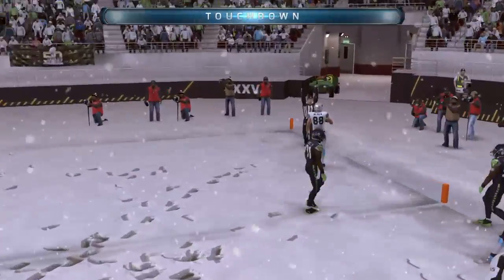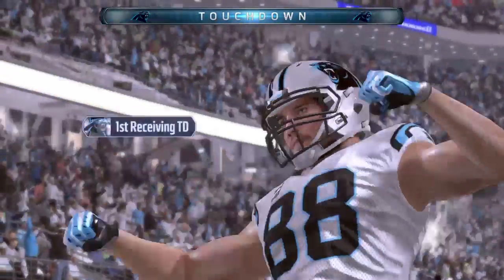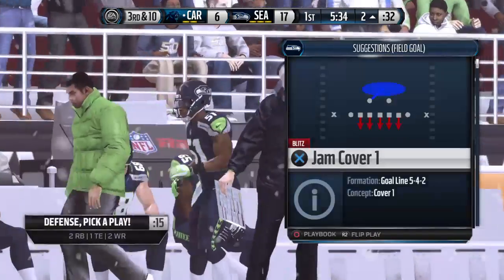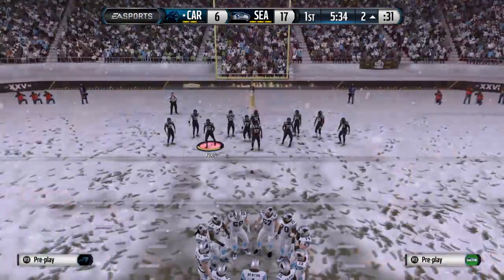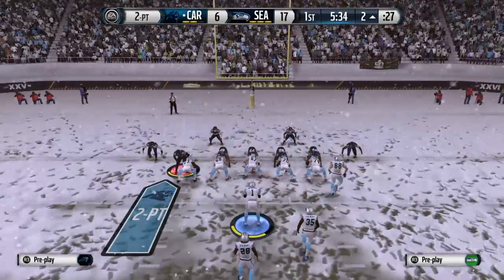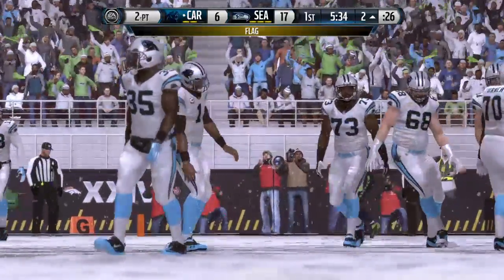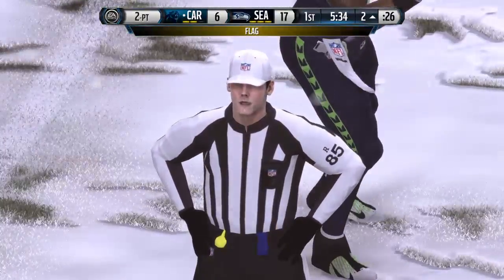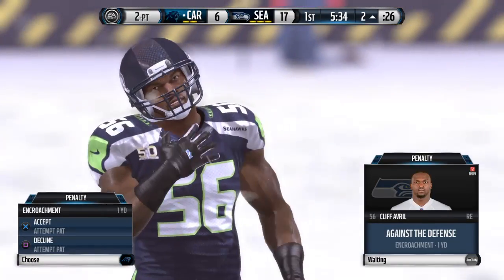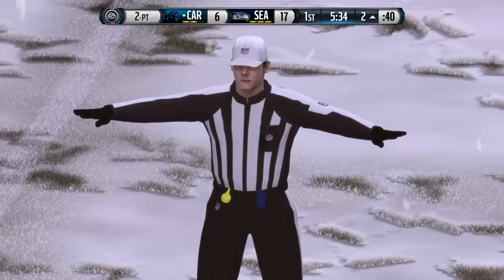That's a touchdown, and that tightens things up. Tight ends are a position where you got to be able to do it all. You got to be able to block, run routes, and you got to be able to get in position so you have a chance to catch the touchdown pass. Good job by the tight end. Touchdown. Got a flag. Encroachment, defense. A penalty is declined.